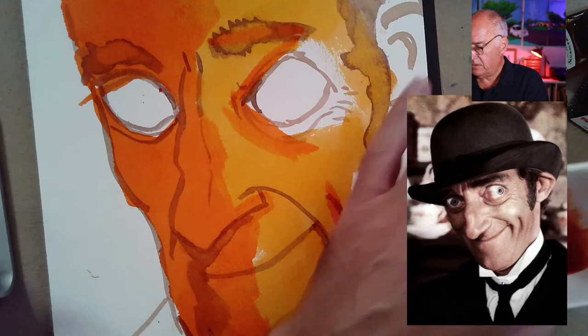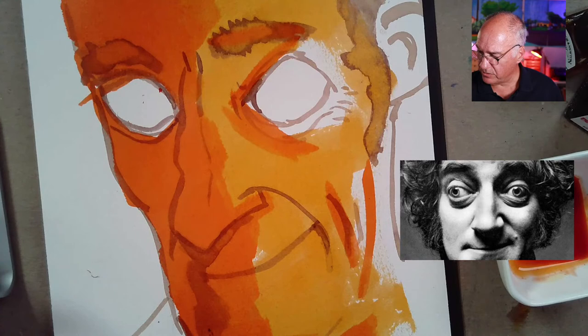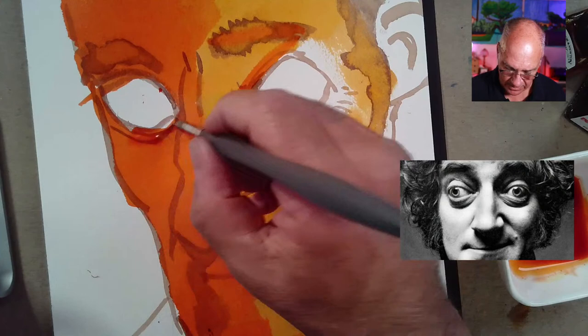Okay, so now let's have a look at some other reference. What's interesting about this one is you really get a sense of the thickness, leatheriness, chunkiness of those eyelids. They're really thick eyelids, really thick. And I like that, interested in that. So I could go back to brushes and a little bit of this. I could do a bit of that.